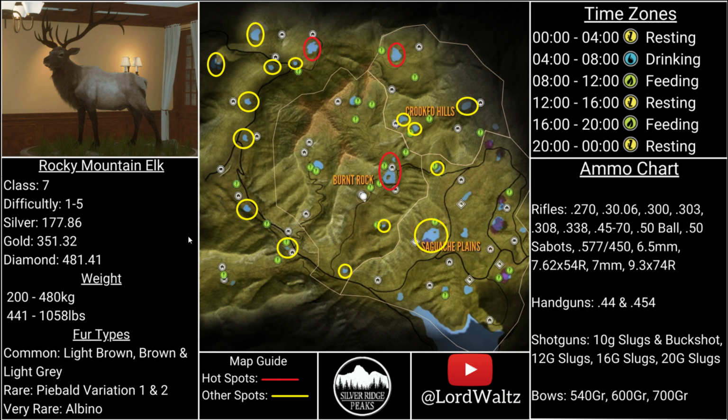And here we are, folks, at the animal profile at the end of today's video. Before I let you guys go, a quick animal profile breakdown. Starting on the left-hand side, we have all of our basic Rocky Mountain elk information covering class, difficulty, silver, gold, diamond threshold range. We have our weight from least to greatest from kilograms to pounds. We have our fur types covering common, rare, and very rare. Moving on to the center map, we pretty much covered all the animal locations in today's video in the first section. And then top right, we have all of our time zones organized. And then below that, we have our ammo chart, just to make your hunting life 10 times easier for those full integrity kills.